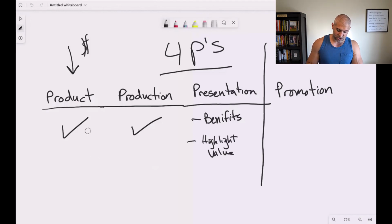Show people what you did. Show people why yours is different. Show people what they're going to get when they use your product, right? So that's the presentation. That's the easy part. And you can see how these get easier as we go along, right?